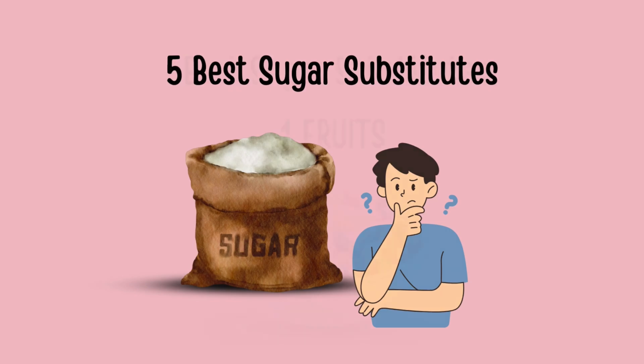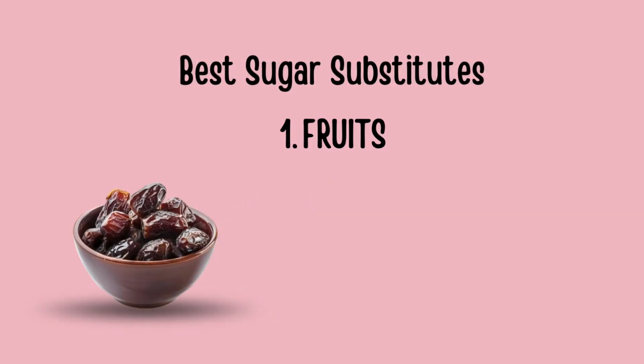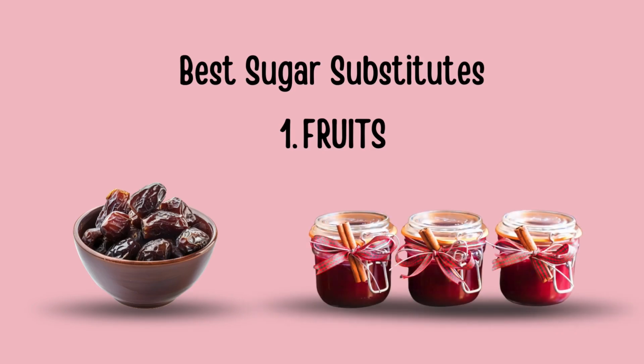your frostings. The first one is fruit. Now, fruits add a level of sweetness and a degree of texture as well as vitamins and minerals to your frosting. Fruits such as pitted medjool dates are sweet with a sturdy texture and add a beautiful caramel color to your frosting. Fruit jams such as raspberry and strawberry can also add natural sweetness as well as great flavor.